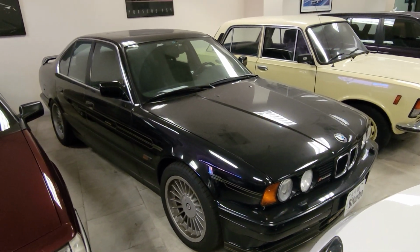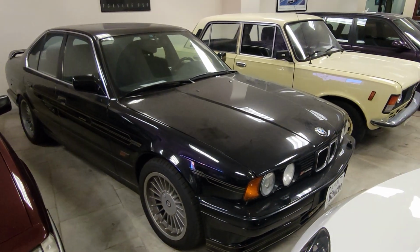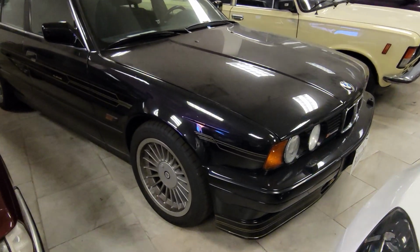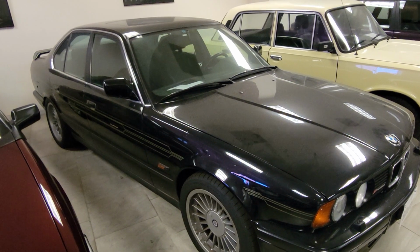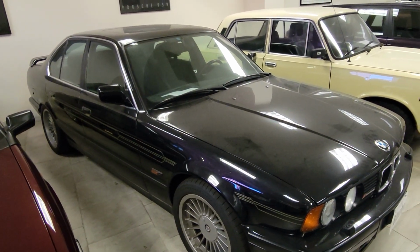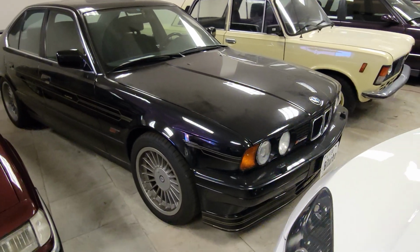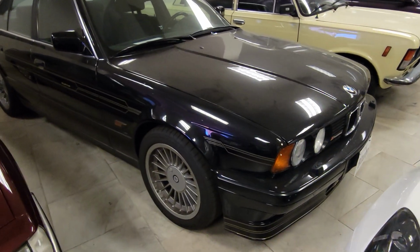This is gonna be a really quick one, upon request. A walk around of this Alpina. This is a 1990 B10 Biturbo. I've had the car for some time, I think it's been over 7 years now. Never tried to sell it, so let's go with it and see what's going on.